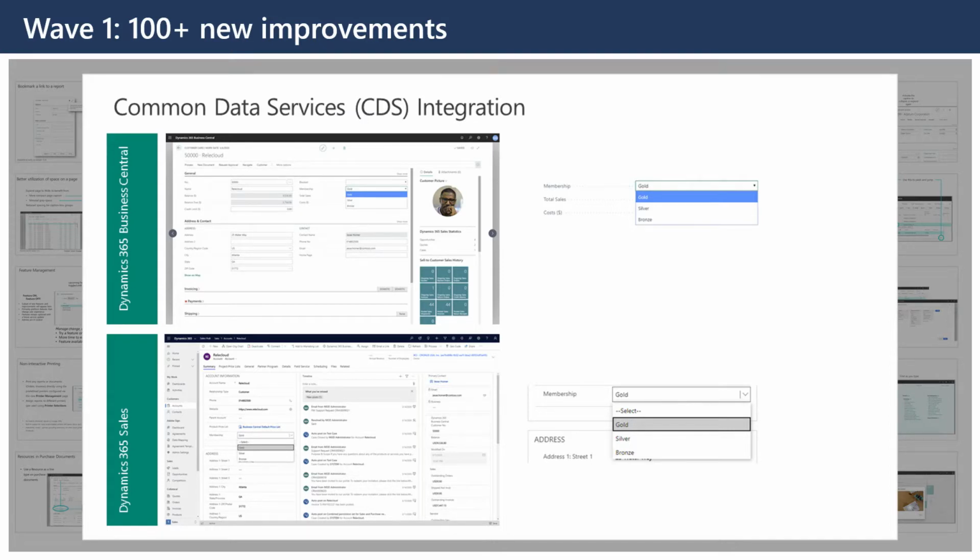For example, a much simpler experience connecting Business Central to the common data service for your tenant, as well as responding to a lot of the feedback that we got from partners and ISVs about what would make it easier to keep Business Central and common data service connected and in sync. Here you see a customer record in Business Central, and then that data synchronized and visible in the sales application on top of the common data service, down to even synchronizing the drop-down list values and managing that across the platforms. So great progress today. It's an area we continue to invest in, and you'll see more great things from us here in the future.